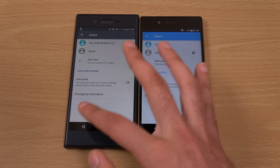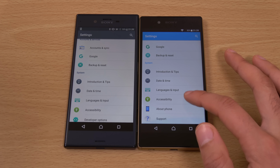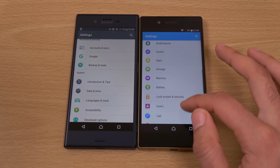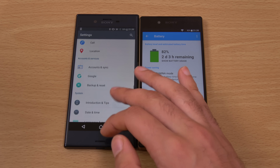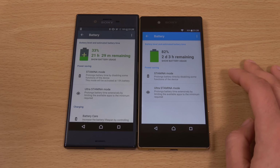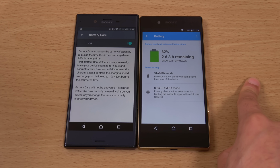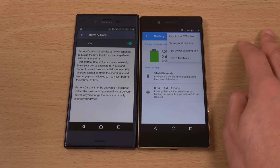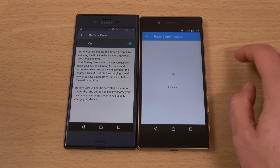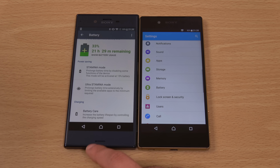And also we are getting, I think, what are we getting? What was I going to talk about? I was going to talk about something. The battery, there we go. So you can see the battery. I think it should be coming now with the Stamina mode still, because it did take that away temporarily, but it doesn't come with the battery care. I don't think it has the Qnovo technology in here. Maybe it does somewhere in here, but I don't think it does. That's more the recent generation of Sony phones.